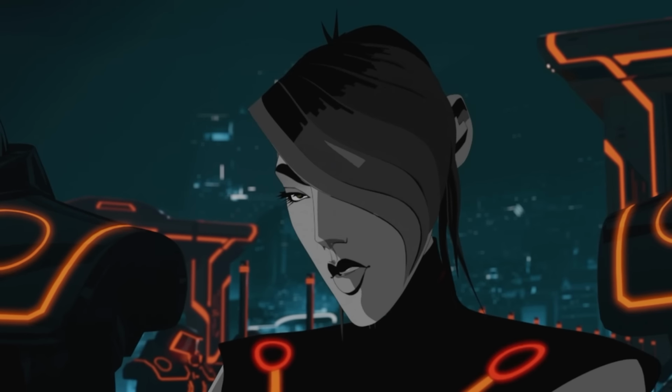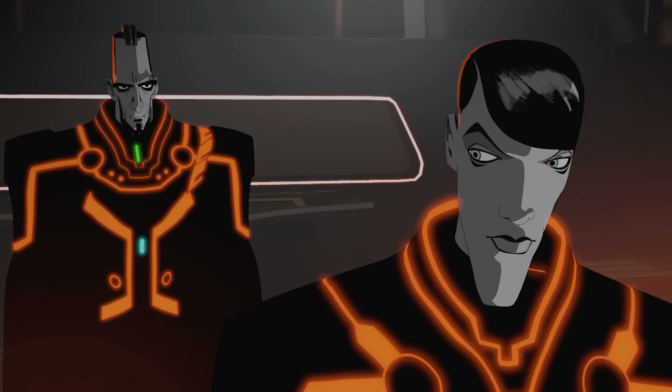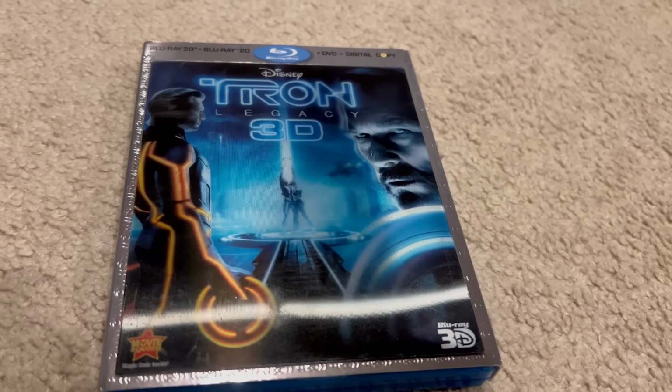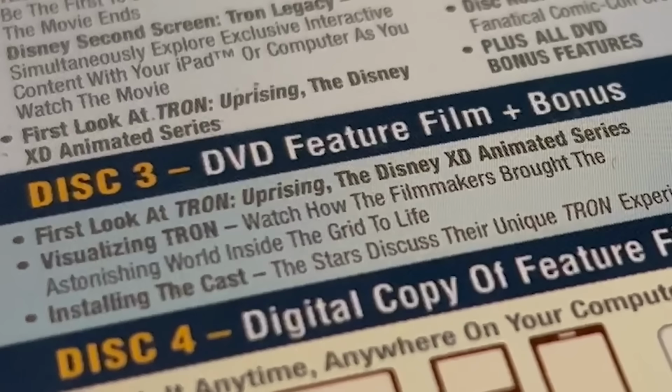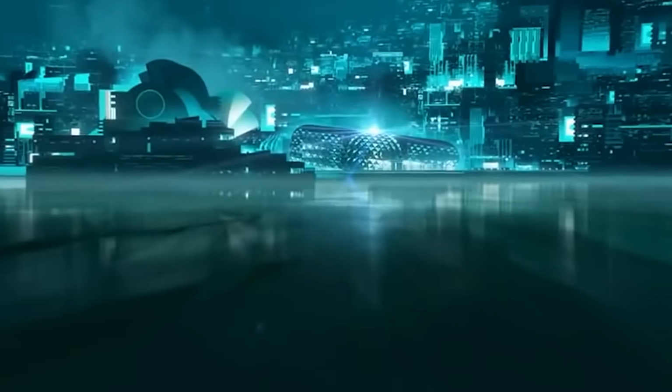Officially, Tron Uprising was announced around the time that Legacy came out in December 2010. We got a pretty early look into what this show would be thanks to a featurette on the Blu-ray and DVD release of the film on April 5th, 2011, titled First Look at Tron Uprising, the Disney XD Animated Series. It was a teaser trailer that did its job at teasing.